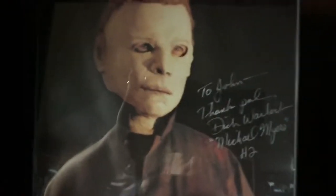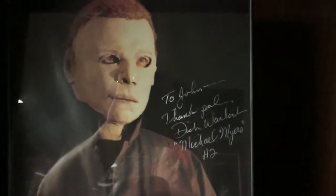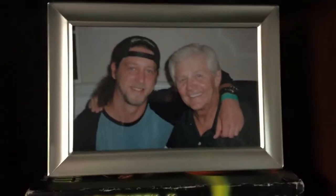Up here we have an autographed picture of Dick Warlock from Halloween 2. And here is a picture of me with Dick Warlock. Really nice guy. Met him probably around 13 or 14 years ago. I think that was before my son was born, and my son's 12.